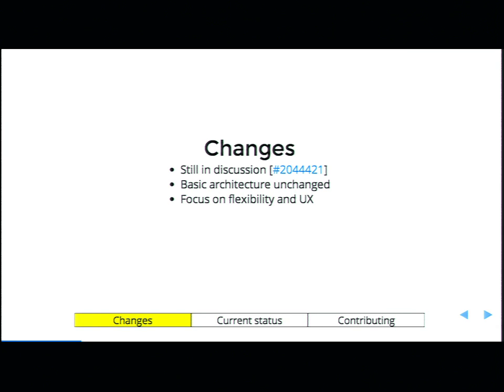Regarding the changes compared to Drupal 7, a lot is still in discussion, so if you're interested, please look at that meta issue and find child issues, create your own, and just discuss with us in what direction we should take this Drupal 8 port. One decision we have already made is that the basic architecture will remain unchanged. So if you've used Search API in the past, you still have search servers, search indexes, much of the same configuration in both, and creating searches on the indexes.